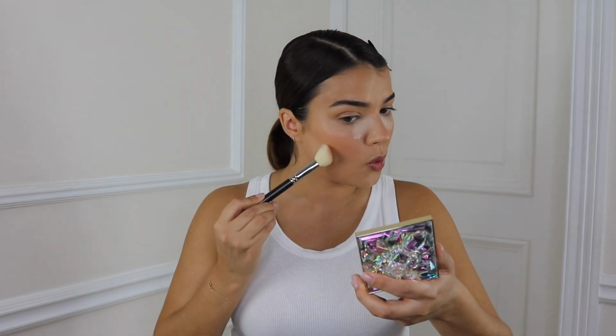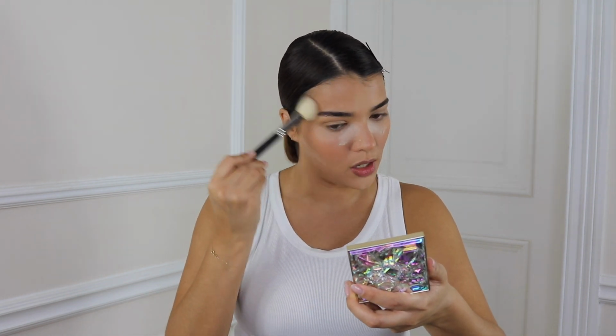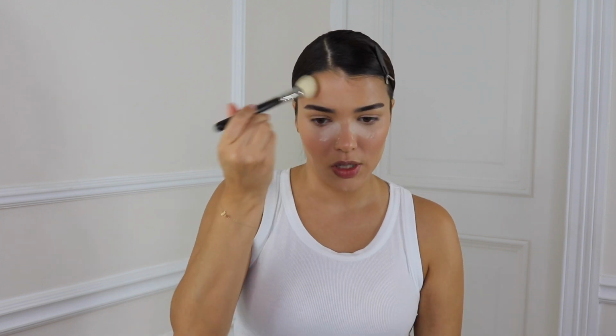All these foundations are really great, and before anybody drags me for why I don't use drugstore, I prefer more high-end quality foundations when it comes to their longevity and the finish it gives your skin. All those things really play a part when they use really quality ingredients when making these products. So I know it's a little more on the pricey side, but it is worth it.